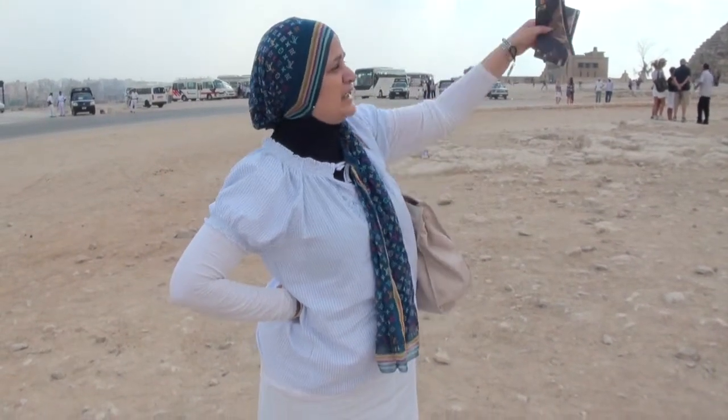Imagine it has 2,300,000 blocks of stone. Ancient Egyptians never put any adhesives between the blocks. They never used any cement or anything to stick the blocks together. They just polished the two blocks very well. When you have two meters and you put the one above the other, they will stick. It's the same idea here. By polishing the stones very well, put the one above the other, they will stick.